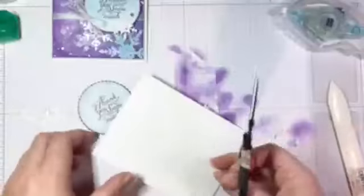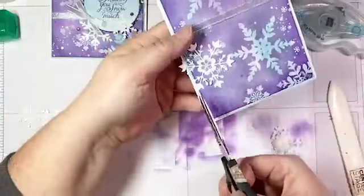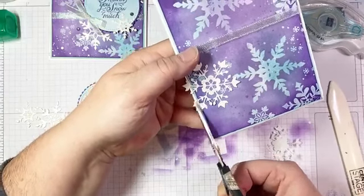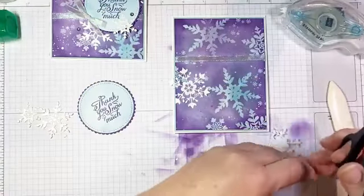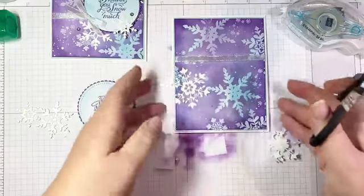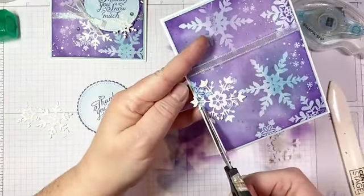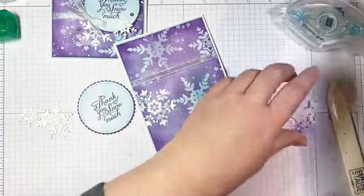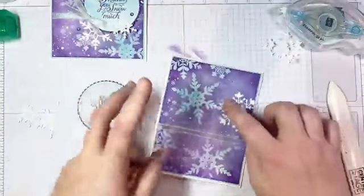So then I'm going to just take and trim the little bit that kind of extends off the edge. I'm just going to take my snips and trim along the edge of my cardstock here. And we'll trim off the bit that's extending. So we'll just snippy snip. These don't take long to snip because they're so delicate. Okay, so there is snowflake number 1.